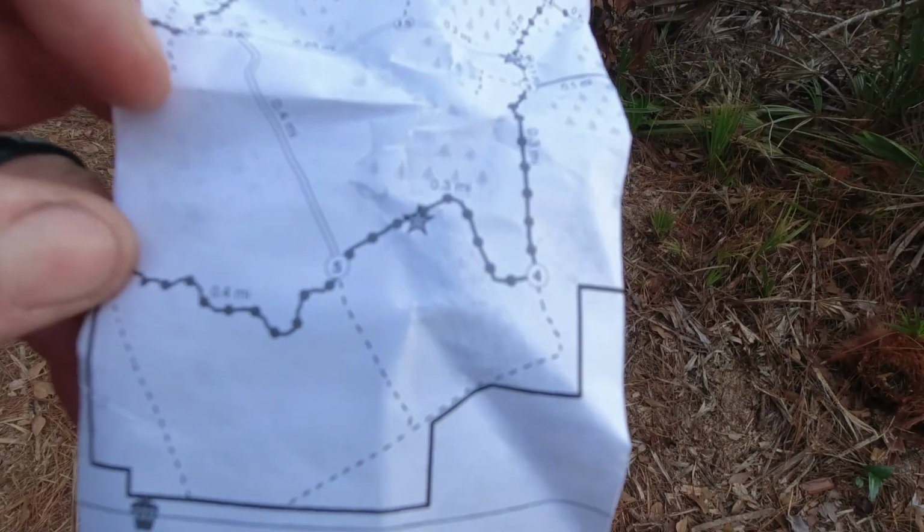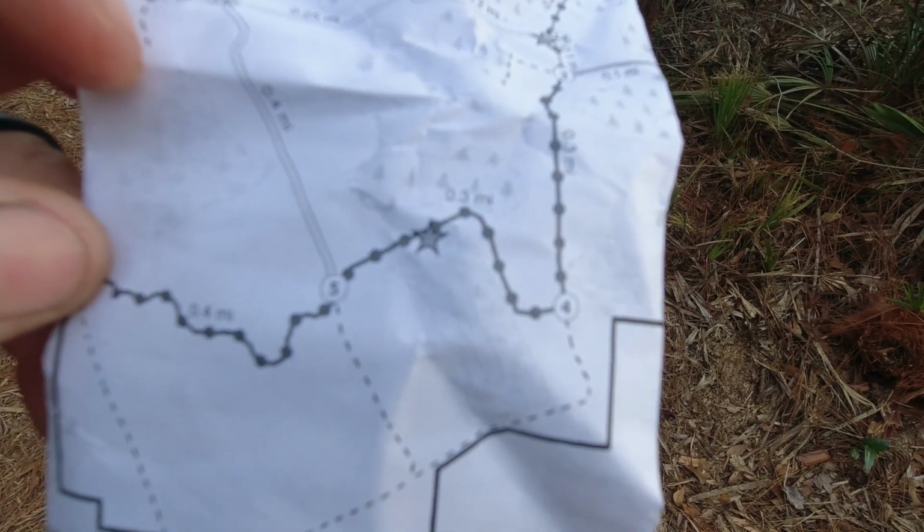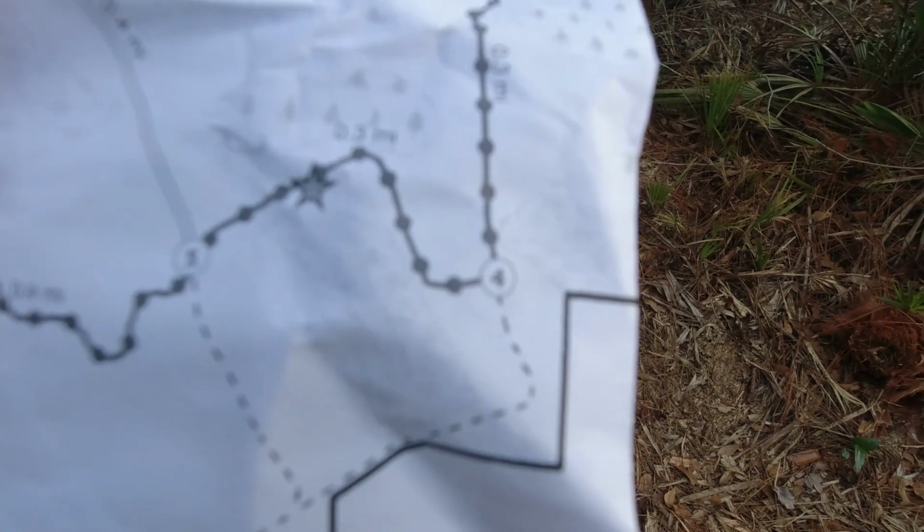All right, so just to point it out, the area that I stopped at is this area right there with the star, and the little pond is between number 4 and number 5 on the map.